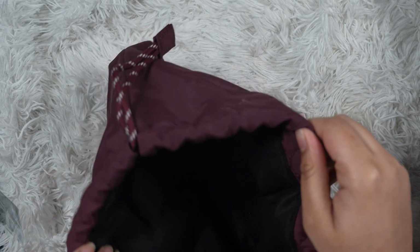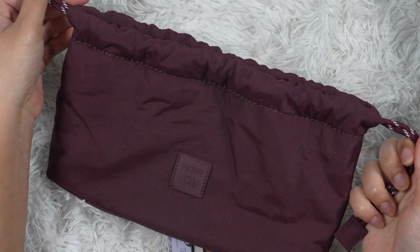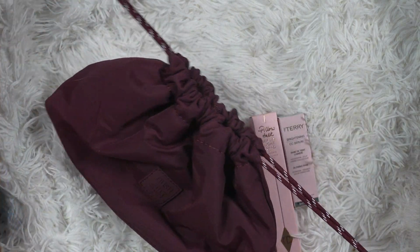So the bag is lovely. It's for £20. Very nice. Got a nice magnetic clasp. It's just very easy and convenient to use.